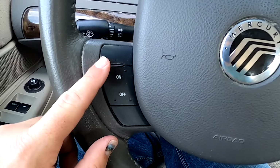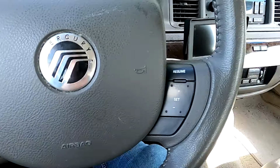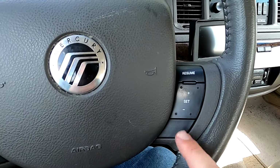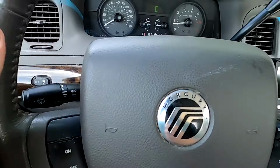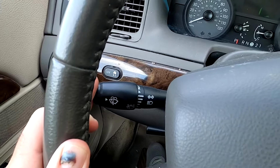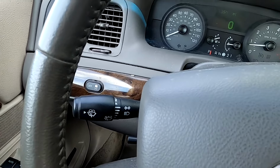Over here on the left hand side, we just have our on and off button, and over on the right hand side we have the resume, set, accelerate, and deaccelerate. No cancel or anything like that. We do have our multifunction stalk here that controls turn signals, high beams, flash to pass, and wiper washer.